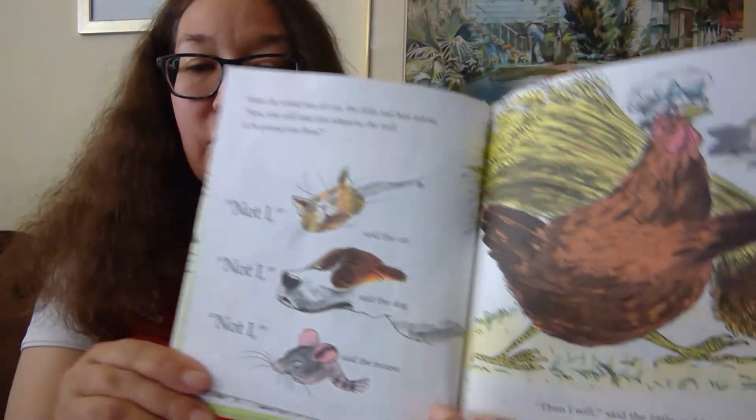Now when the wheat was all cut, the little red hen asked, "Now who will help to take this wheat to the mill to be ground into flour?" Not I, said the cat. Not I, said the dog. Not I, said the mouse. Well, then I will, said the little red hen. And she did.